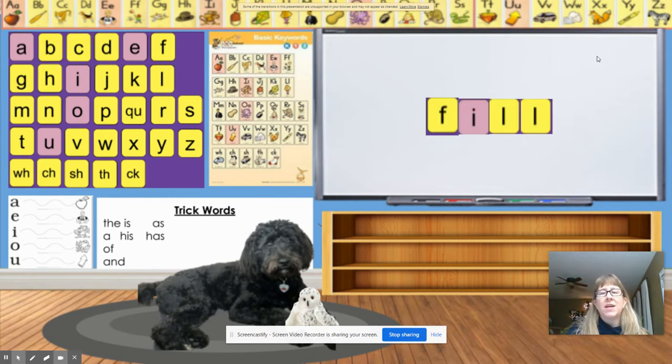This is our word of the day. The word is fill. Fill. The word fill means to put something into something else. I can fill my cup with Diet Coke. I can fill a sandbox with sand. So fill means you're putting stuff into something else.